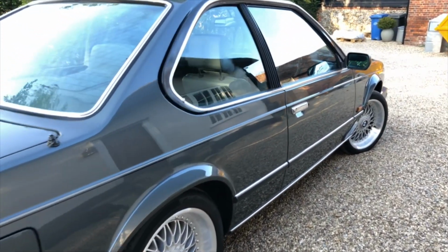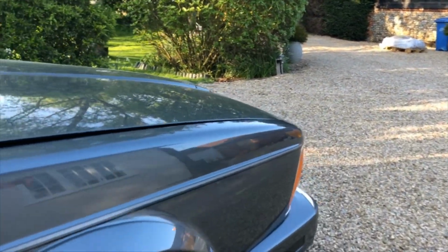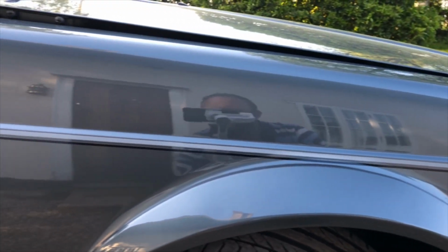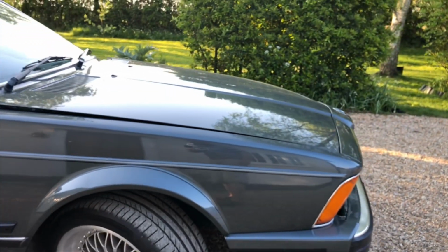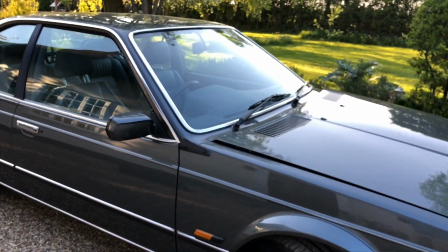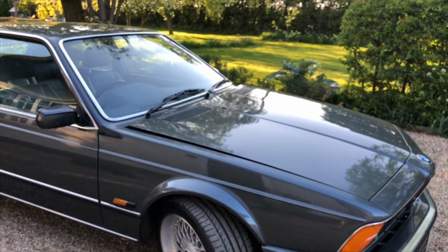So you want to be checking underneath. You want to be checking all the jacking points. You certainly want to be checking the wings. Now, these wings are approximately £500 if you can still get hold of them brand new, and that's before fitting. And you've also got inner wings on the inside, which you can check when you open the bonnet. They rust too. The sills rust, the rear wheel arches rust, around the windows, the windscreen and the rear window, they rust too, and the sunroof.